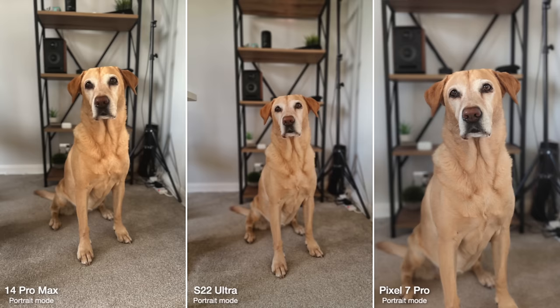With portrait mode, the Pixel punches in quite a lot more, and despite only using the main lens, usually offers an accurate cutout and the most natural looking portrait effect. The Ultra's cutout is more shallow and has sharper edges, however you get the advantage of having two different focal lengths. With the Pro Max, the cutout is more subtle, but you also have three different focal lengths to choose from, so it's a bit more versatile.